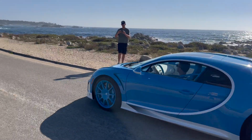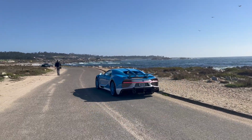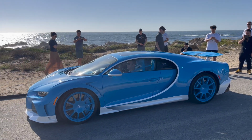Jacob & Co. Chiron Super Sport. Wow, now that is a good spec. So although it's tough to see, all the Jacob & Co. logos are stitched into the headrest of the seats. You can see the blue and white exterior matches the blue and white interior.